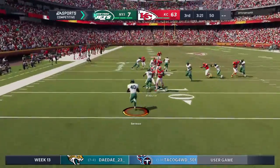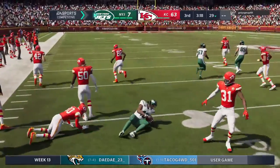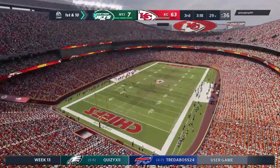Now this will make it into the end zone. And a good return as he'll be stopped just shy of the 30-yard line. First and 10 at their own 29-yard line.